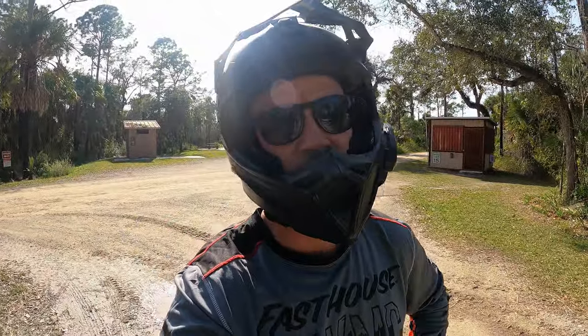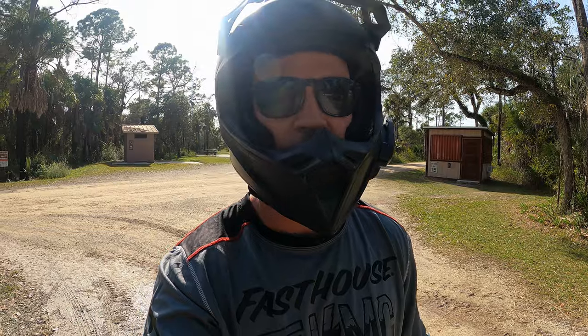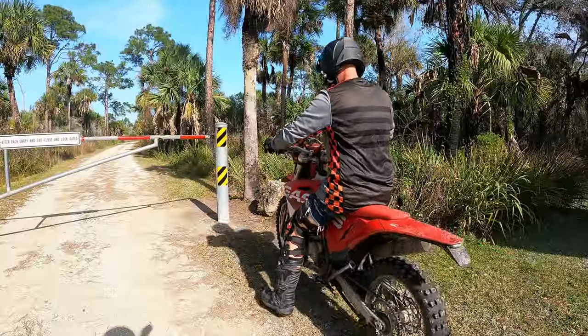Other entrance into this loop that we were trying to do, and maybe we'll end up having to turn around. I thought there was like a midway cutout in order to leave, but we'll see. We got plenty of fuel, plenty of time.